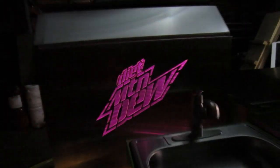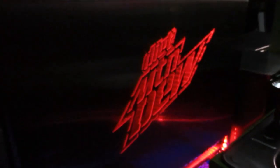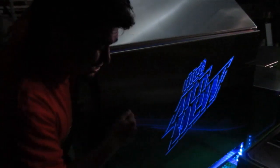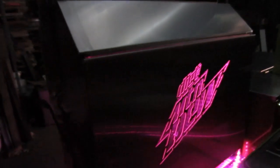Oh, also wanted to highlight this beautiful solid stainless steel Diet Mountain Dew logo that we cut for the back of the Grillmeister. It is backlit, color changing LEDs, and just a wonderful extra touch to this grill. This is not just a piece of clay with paint. True metal fabrication and a little bit of applied material science in action right here on this grill.